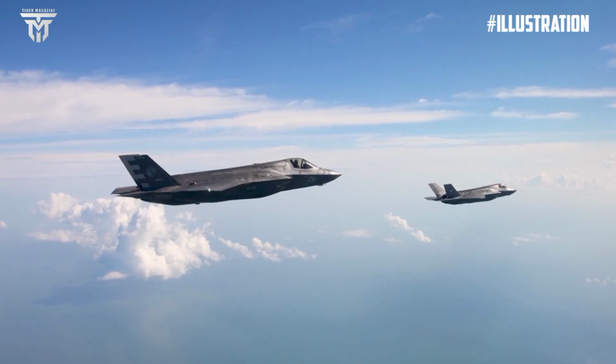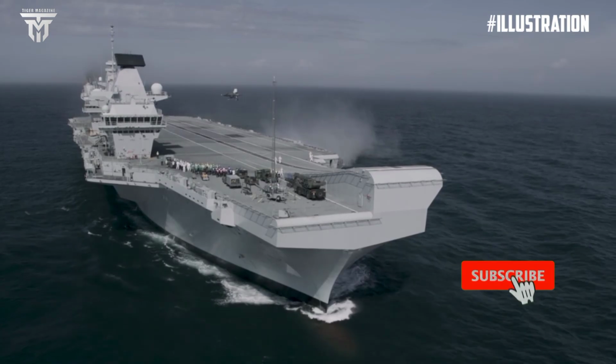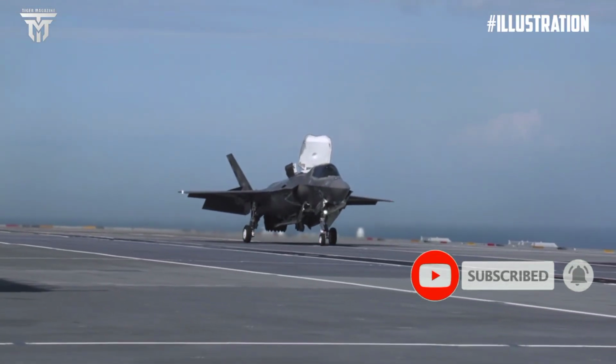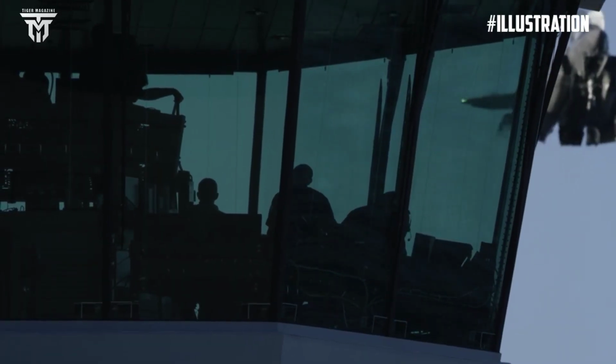The flight test on HMS Prince of Wales, Britain's biggest warship, was conducted to gather data that will inform recommendations that could result in increased operational capability for the 65,000-ton ship, for QEC carriers, and for the fifth-generation Joint Strike Fighter aircraft.